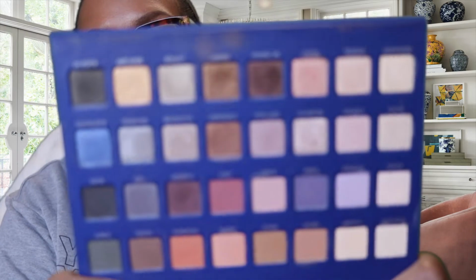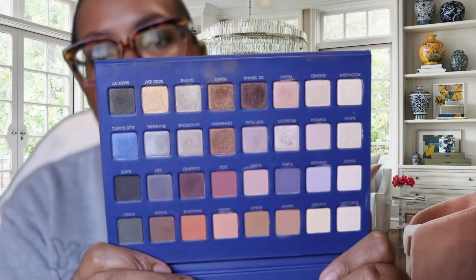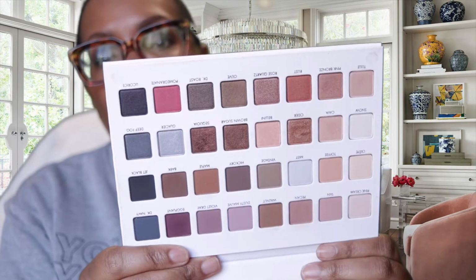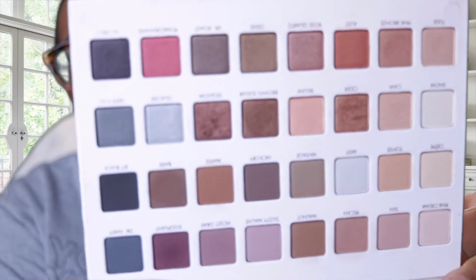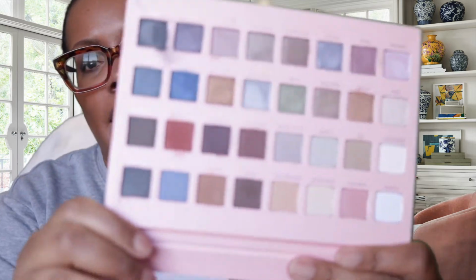And then we have Pro Palette 2, and it looks like this. I think nobody can beat Lorac's quality when it comes to these larger palettes. You don't really lose quality with these larger palettes, which I really like. This one is really pretty, more warm tone. This is the Pro Palette 3. And then the last one in the pink packaging, Pro Palette 4, looks like this.